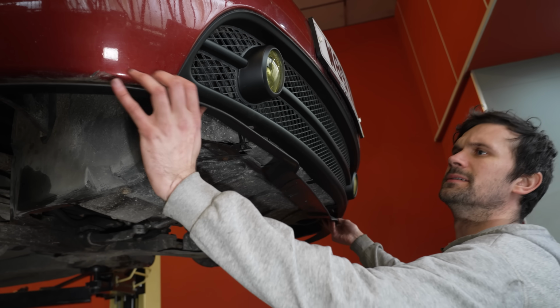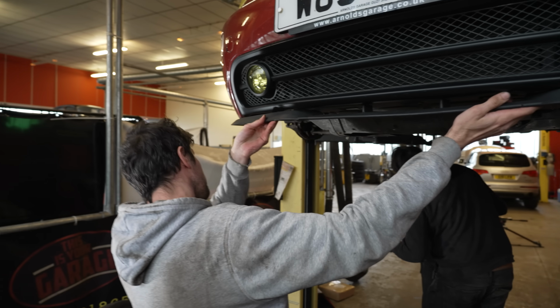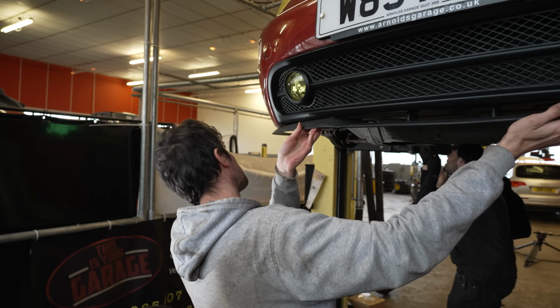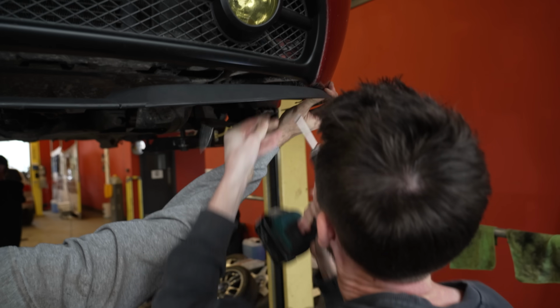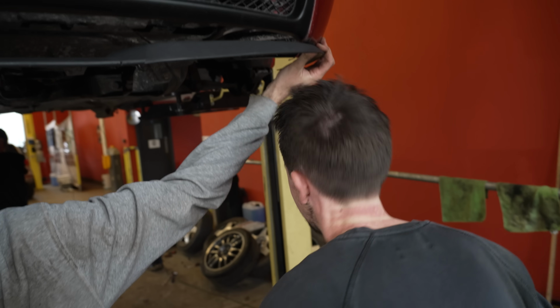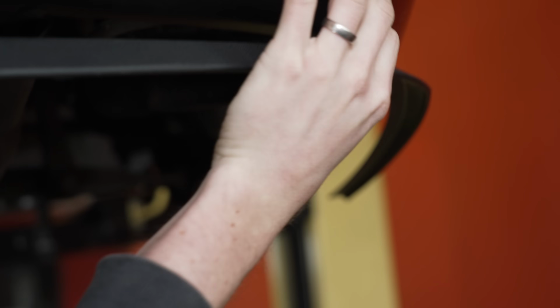Installing the front lip should have been easy, but I made the grave mistake of choosing Ethan to help me. I think we go there. Yeah, my good man. That will do. I've dropped it. Ethan, I'm gonna scream in a minute. Send it. Thank God for that. Jesus Christ.